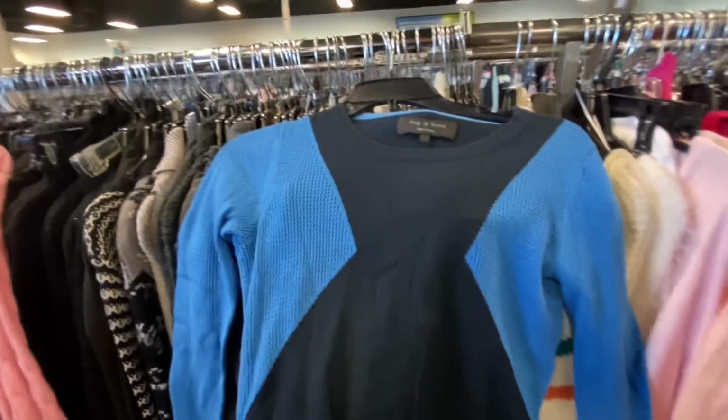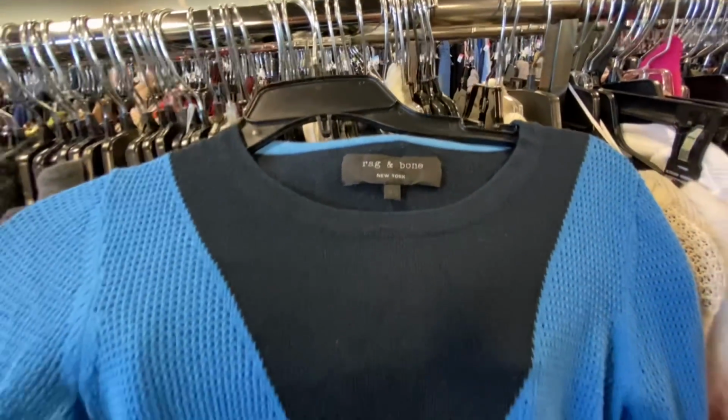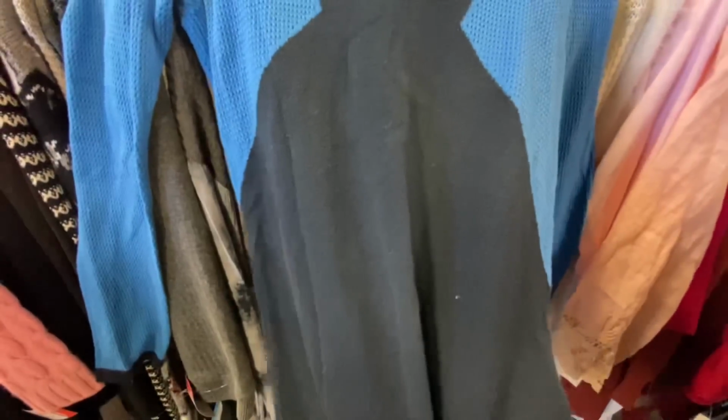All right, here's a Rag & Bone sweater. I occasionally pick up this brand, but I'm getting more and more picky with it. This wasn't in the best condition, and while I thought it might be a cute spring item, it wasn't on sale, and it just had some fairly significant pilling on the front, so I decided to leave that behind.